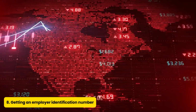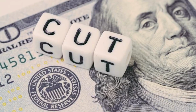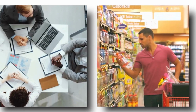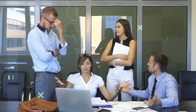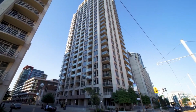Number 8. Getting an employer identification number, a key step in government contracting. As a sole proprietor, you have the option to use your Social Security number as your tax ID. However, when working with government agencies, applying for an employer identification number through the Internal Revenue Service is highly recommended. The employer identification number separates your personal identity from your business activities and adds an extra layer of professionalism. It also protects you from having to share your Social Security number, which can help safeguard your personal information.